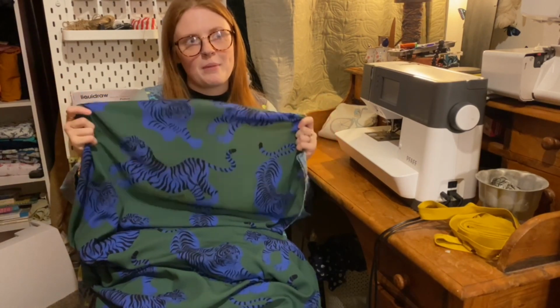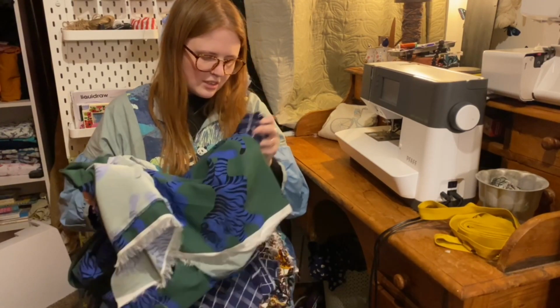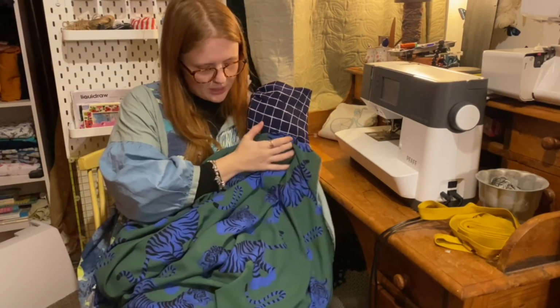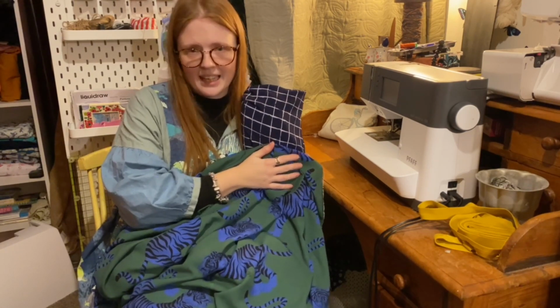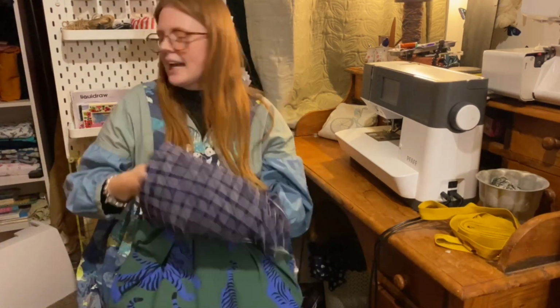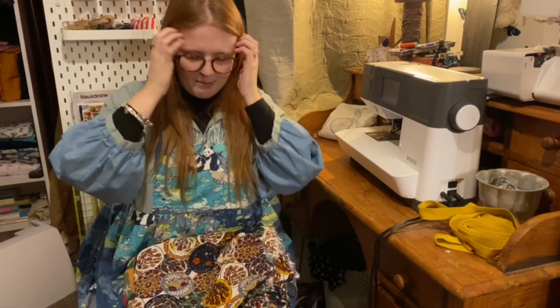It's going to be a Helen's Closet Blair blazer. I wish I'd bought enough to make some matching trousers. And I've got this, I think it's just a poly crepe from my local fabric shop, the Fabric Corner, which is going to be the lining. So yeah, I'm really excited about this. It's such nice fabric. I really love prints and I absolutely love blazers. I keep saying I'm going to make a blazer in a plain fabric, but I haven't managed to do that yet.